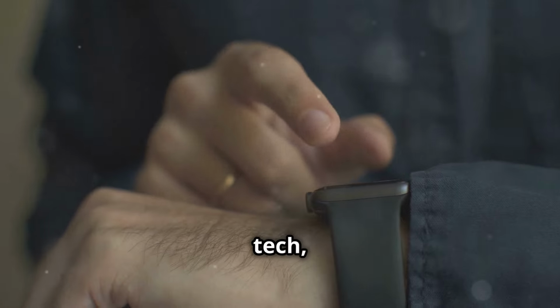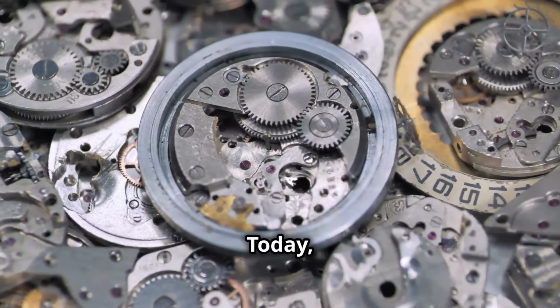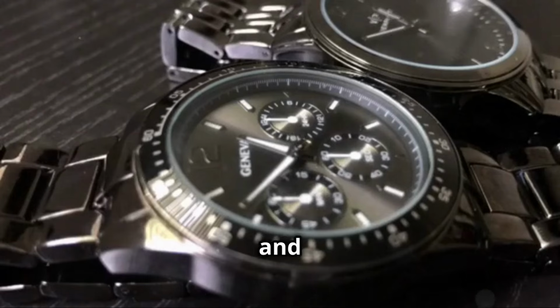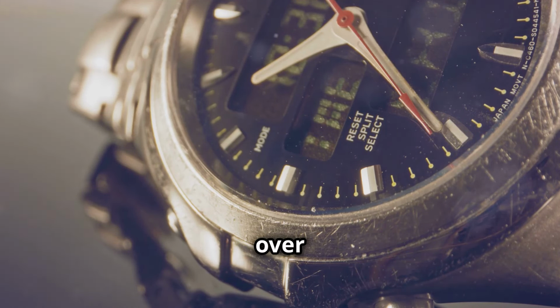You know I love tech and watches. They're basically tiny wrist-worn computers with centuries of engineering behind them. Today we're diving deep into the heart of it all, the movements. Specifically, the epic battle between Swiss and Japanese watch movements. We'll break down the differences, the strengths of each, and why watch fans geek out over these tiny machines.